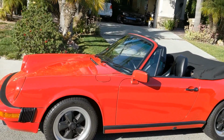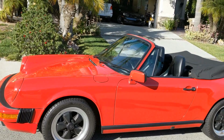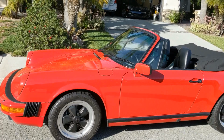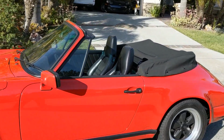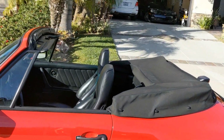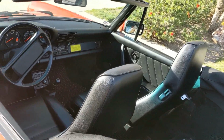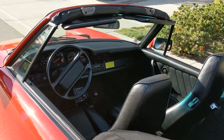I like that style of the rims with the black and silver. They're the optional 16-inch Fuchs. It has the original top too, which is in really nice shape. It's down now. So the tonneau is also original? Yeah, original. Wow, the guy really kept it.